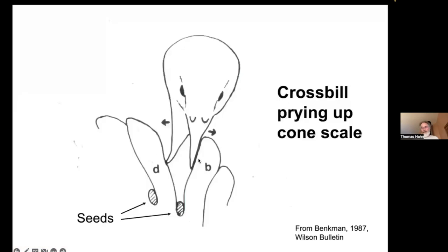So here's a picture from one of Craig Benkman's papers that shows the crossbill bites in between the scales. The cone down here at the bottom is where it would be attached to the tree. This is the tip of the cone. The basal scale is where the bird always puts its top bill, the maxilla. And then the more distal scale is where it puts the tip of the crossed lower bill, the mandible.